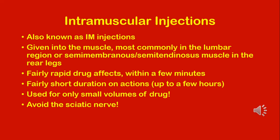So this is the intermediate acting drug. It's kind of rapid, within like 5 to 10 minutes it takes effect, and it has a shorter duration of action, much shorter than a sub-Q would. So maximum for IM, you're talking maybe 4 hours that the injection is working. This is only used for small volumes of drugs, so we're not pushing like 10 mils into the muscle. Only tiny volumes of drugs go into the muscle.